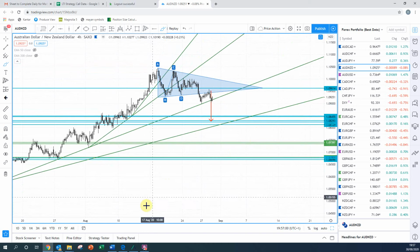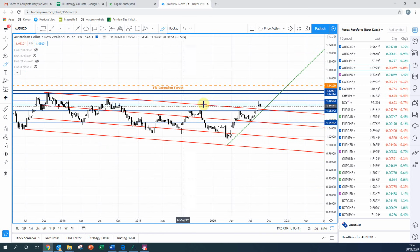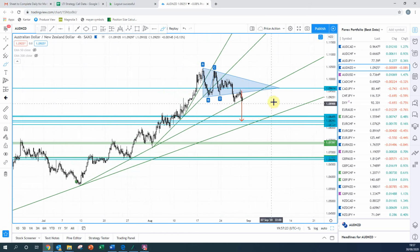One thing that we do have to consider is that, yes, we are in that ranging market, and we have had a very good rejection off of these levels. If this trend line does break, it may well be a case of us going down, but probability is telling us that we're looking to go up in the long run. It's just waiting for the market to kind of come down to these areas.